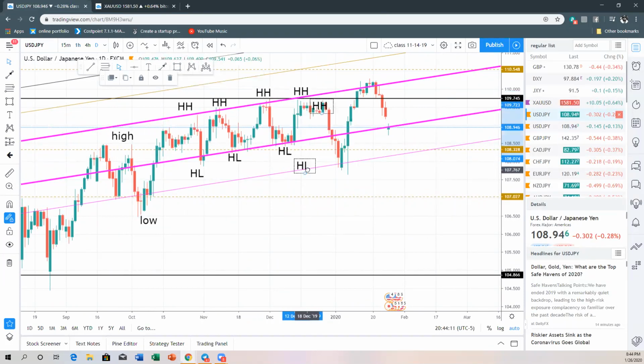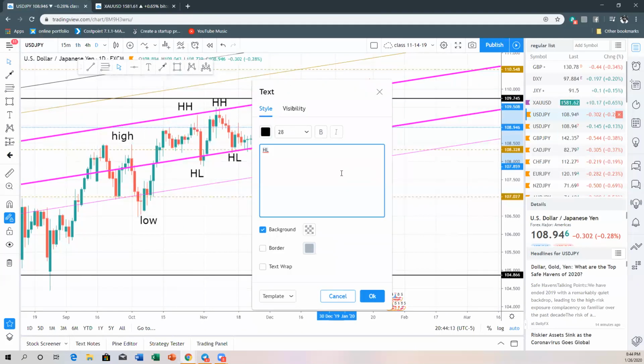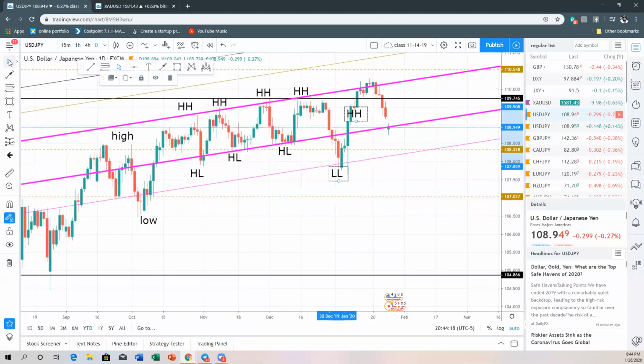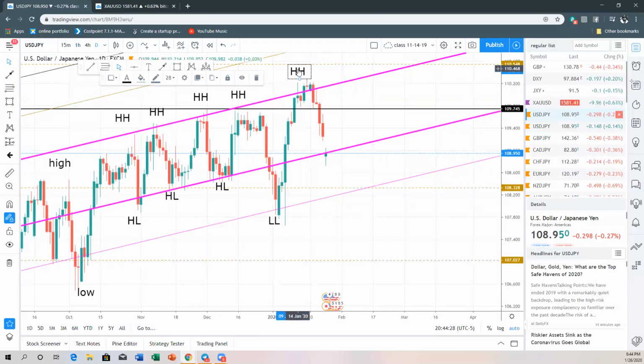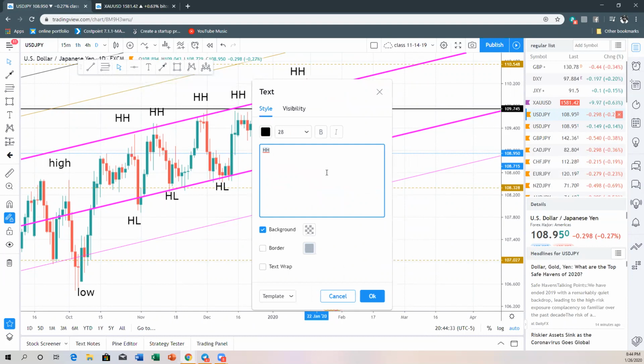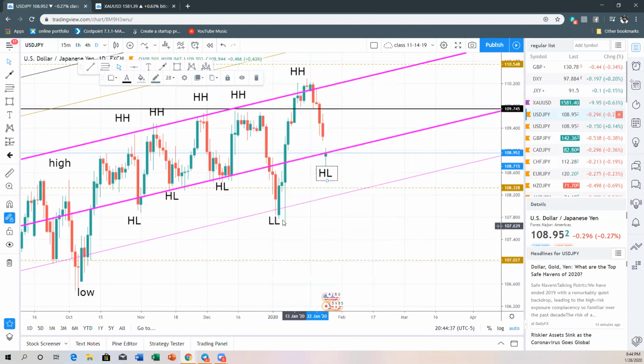And now you've got a lower low. What a lower low is going to show you is that this trend is approaching a change. But you still had a higher high, but it's still showing you that a change is coming. So now, if this is your new low, which is another higher low, this lower low is just sprinkled in there right there.